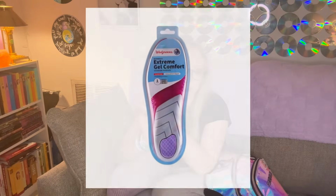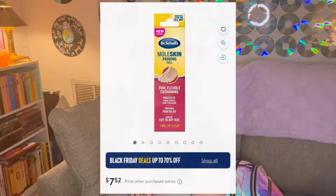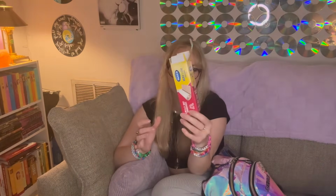I've had them since Christmas. I still get blisters. I wore them today, got blisters. I don't know what I'm doing wrong, but we're working on it. So today, I got insoles. If you're wearing Doc Martens, you're gonna want insoles. I also got this thing called Moleskin. My dad ordered this for me actually because he heard me complaining about my shoes so much.